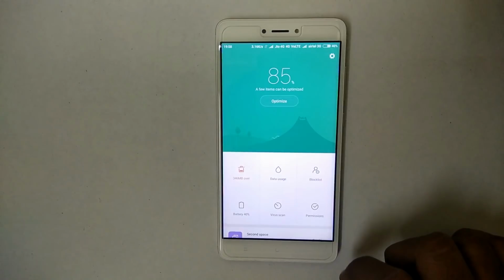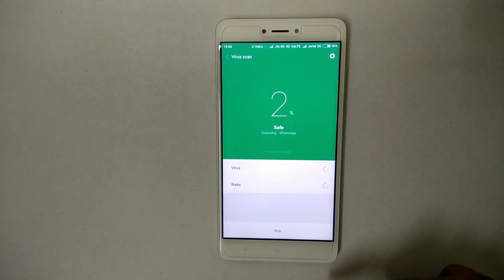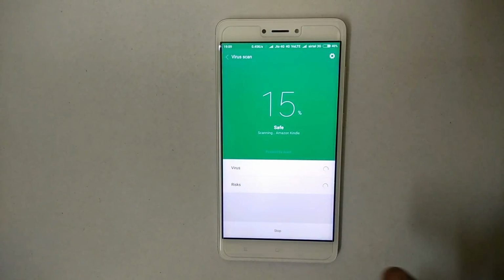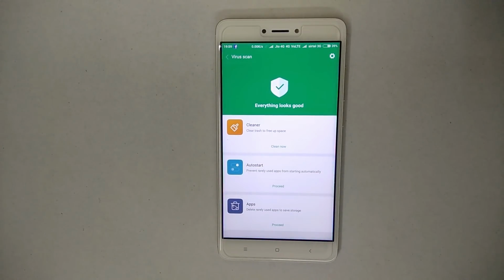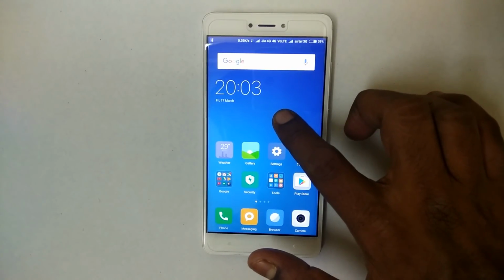Now if you go to security, the layout is a little changed. There you go. You have the virus scan option available now. What this does is basically provide you an additional layer of security. Most Android users are used to downloading apps from non-Google Play sources, like just downloading an APK and installing it, and at times it can be malicious. So this particular app should help you take care of that. And there's an auto start app as well, which allows you to decide which app should or should not start when you start up your phone.